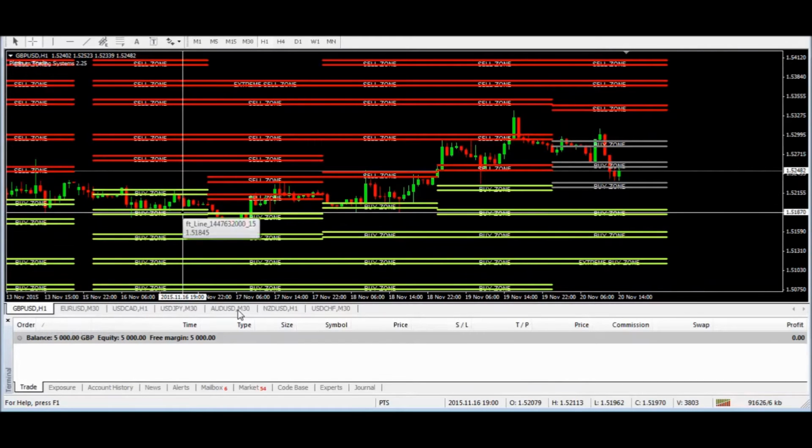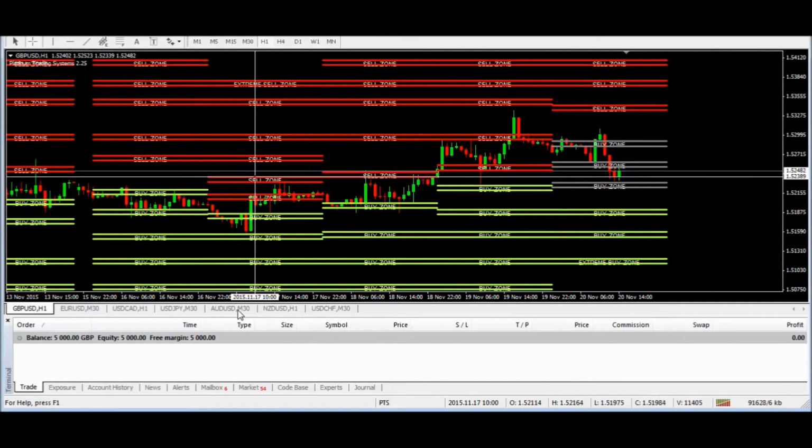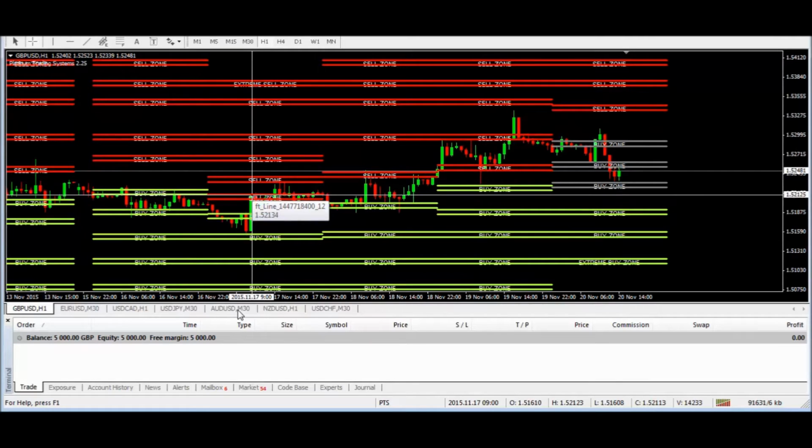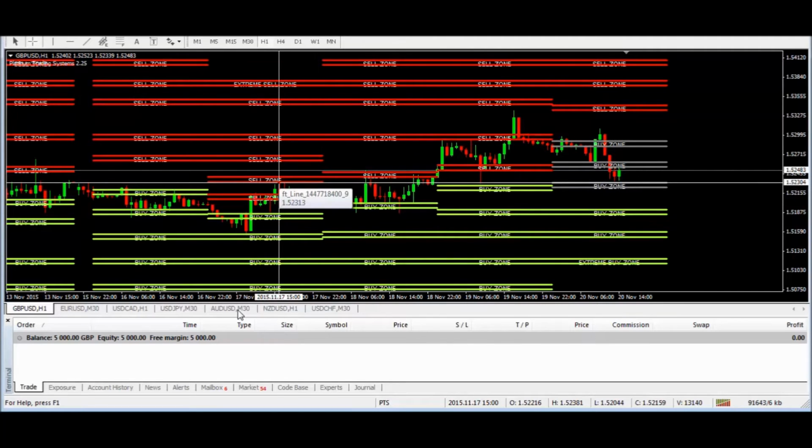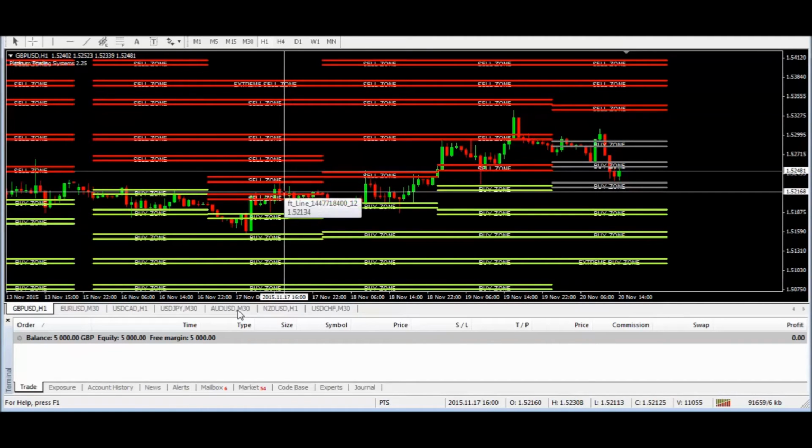On the 17th, as you can see here, the price we were looking for was 152.29. The market came up into one of our sell zones. It touched about a pip or two higher before reversing, giving us a very nice and clean 20 pips, in and out in a very short space of time, so not having any exposure to the market for any duration.